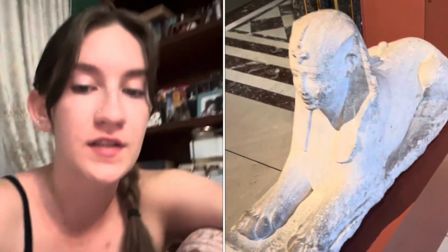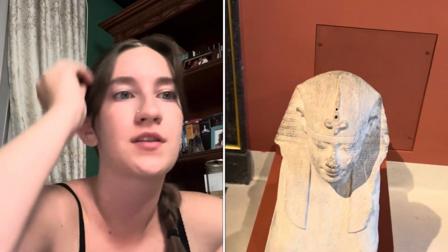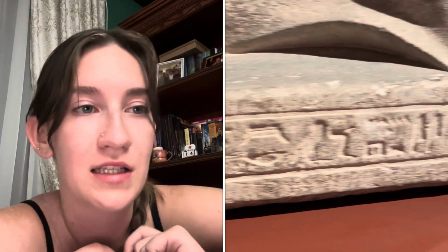The next piece I'll be talking about is the Sphinx of Wah-ib-re. The city and country of work is presumably Lower Egypt. The specific location of the work today is the Museum for Art History in Vienna, Austria. The artist responsible for the work is unknown, but the medium of work is limestone sculpture. The period of work is Egyptian.